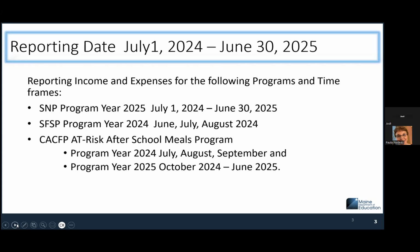Each program in CNP Web has a different start date. Please follow the timeframes listed for each reporting period. The reporting period is July of 2024 through June 2025. As you can see, SFSP is in program year 2024. CACFP will combine program years 2024 and 2025, if you are participating in the at-risk after-school meal program with CACFP.